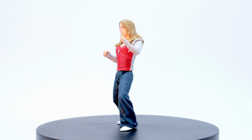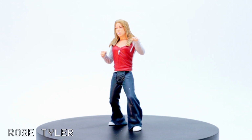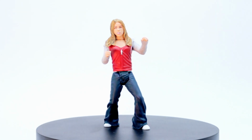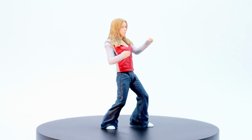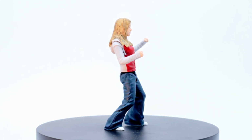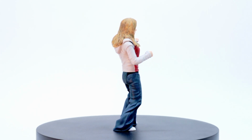Moving on to Rose Tyler, which is an extremely ancient sculpt. It was first seen in the Dalek Battlepack set way back when the range first started out. It had the ugliest paint apps on the hair and the wackiest pose going. It was later explained that these figures were meant to be static figurines, but later on they decided to add articulation, even though it was quite basic. They didn't really know how far the range was going to go.